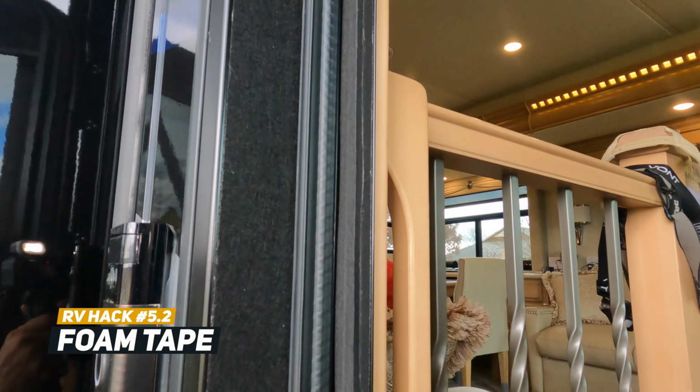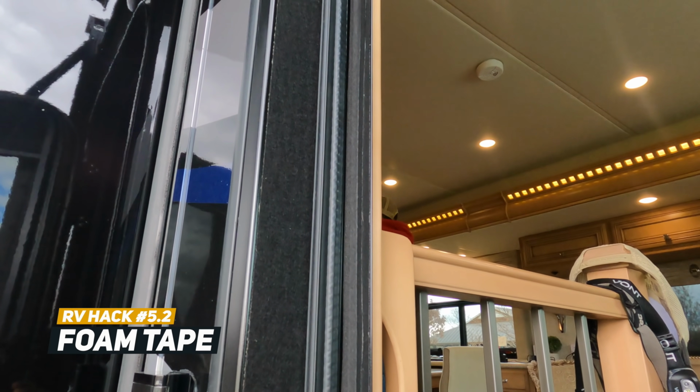Now, for the rattling, I did something. What I did was I used foam tape. I bought some of that foam insulation tape that we use on your windows at home, on your door. I foam taped around the whole frame of the door. What that did was it closed the gap, the space that was between that door and the frame, and that rattling went away, and you have a much tighter seal. So if you have some wind noise, that kills it.